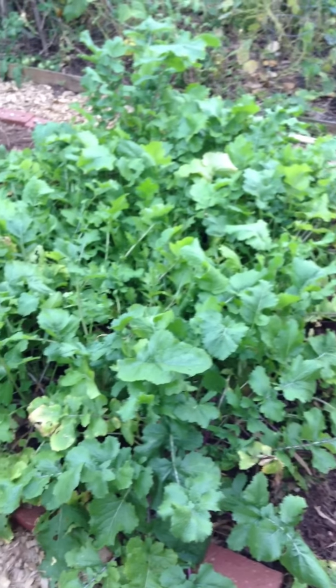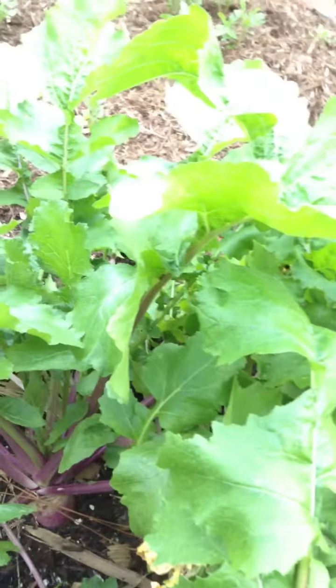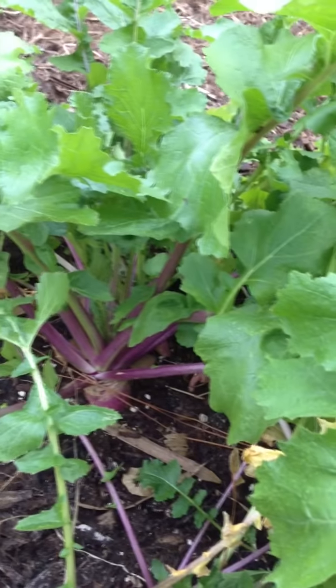These are potato plants. Next to them are turnips. And I think there are some nice turnips down there already, or some starting to form. Let's see what we can find. Oh, there's a few. Yes. Potatoes.